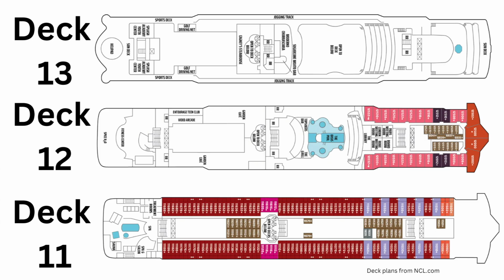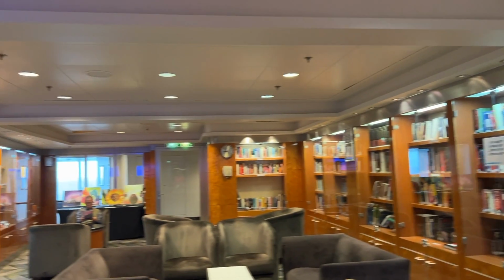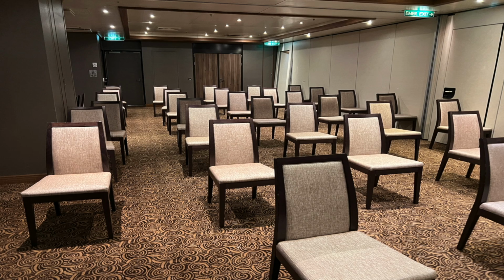Let's look a little closer at those deck 11 cabins. These balcony cabins in the forward are sandwich cabins, so they're great. These interiors on deck 11 are probably fine too. They're below the library and meeting rooms, and while there may be some daytime foot traffic above you, I would not think there would be late night or early morning meetings.